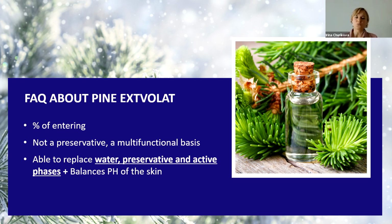So what I'm saying when I say that you can replace all of this is that, in order to make sure that Pine Extvolat is able to preserve all the formula that we have, we need to test. We need to find the minimum percent of entering, and we tested it based on our 2 formulas.